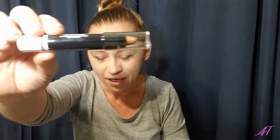Okay, so now that that is done, I am going to be going in with a contour stick. I do not know how long this is going to be available, but this is also the lightest shade they have available. Also, when you do contour or bronzing, it is best to get into a light that isn't really, really bright, like the one that I'm sitting in front of now.